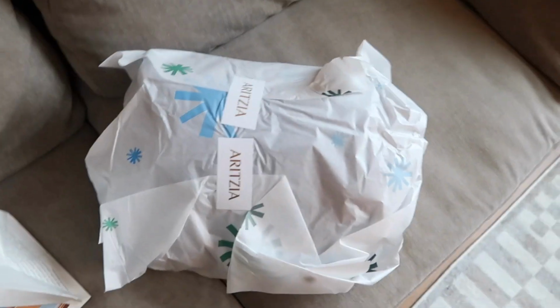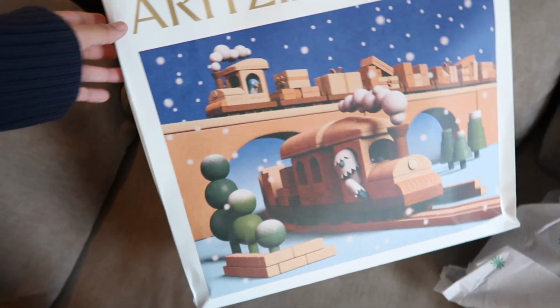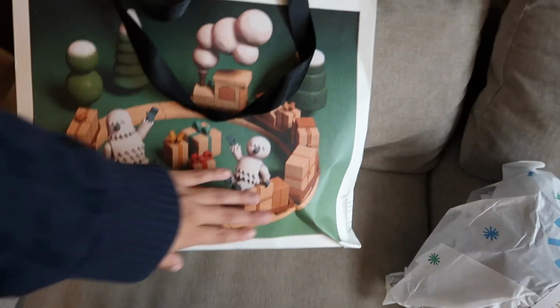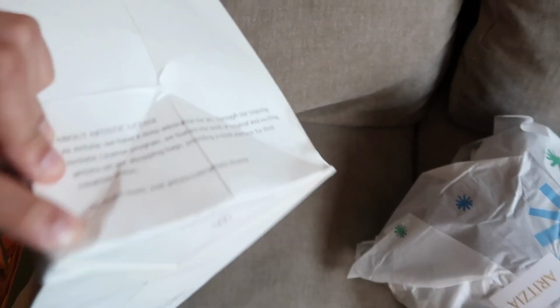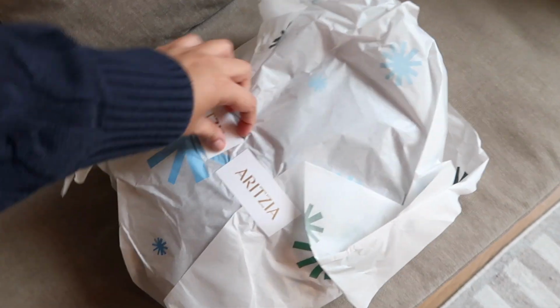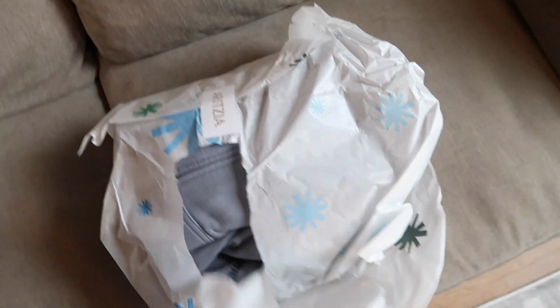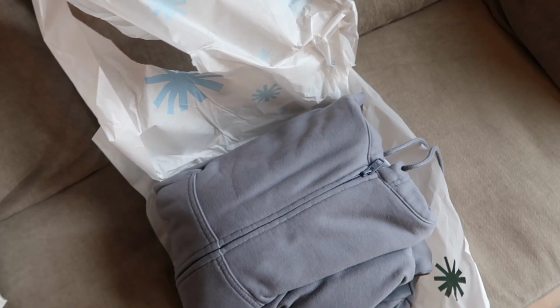But cute. I love their little packaging. This one is their packaging for the winter time, and it's super pretty. I love their bags. I just want to keep their bags, but there's literally no reason to keep their bags at all. And what I got from Aritzia is a loungewear set, something I could essentially wear every single day. Well, a lot of the days.